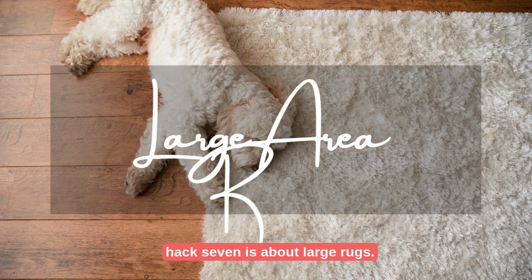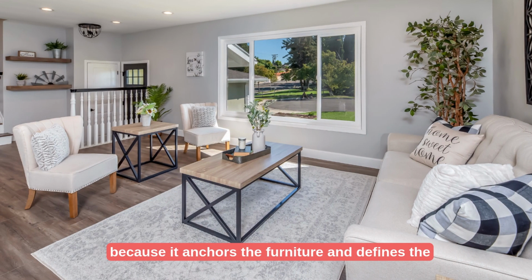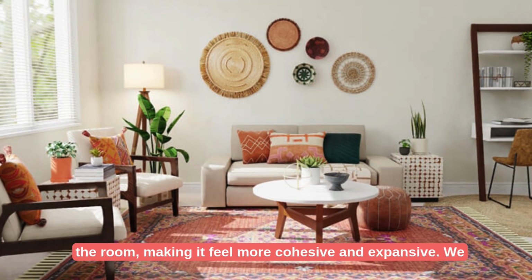Hack 7 is about large rugs. A large rug can actually make a room feel bigger because it anchors the furniture and defines the space. Exactly. A big rug can unify the room, making it feel more cohesive and expansive.